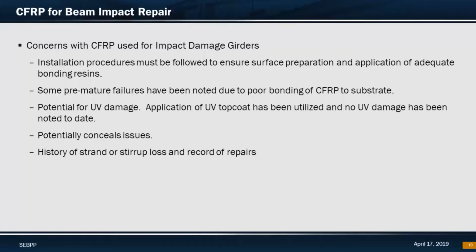There's a concern that there's a potential for UV damage, so we apply a UV coat to all of our CFRP applications. And to date, we've had some CFRP in place for upwards of 20 years or so, and we haven't seen any indication of need to overcoat or to provide additional coating.